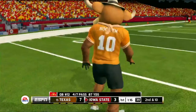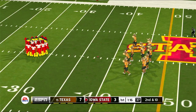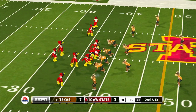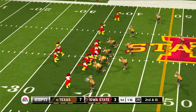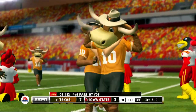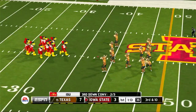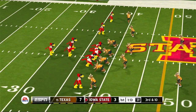Throws this one away. From their own 37-yard line, it's second down. Mike three. Combo. Check. When you feel pressure like that, the worst thing you want to do is just to throw the ball into coverage. He got away with one right there. He's very fortunate. Next time, he should just throw it away out of bounds.